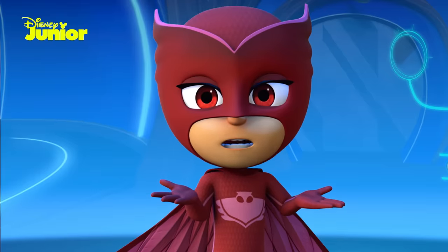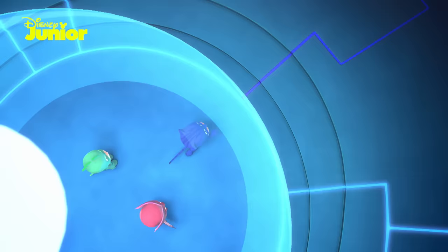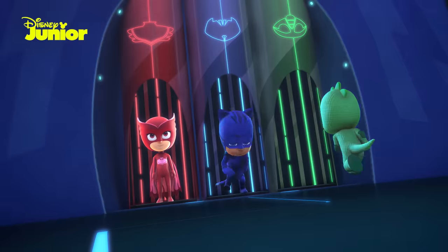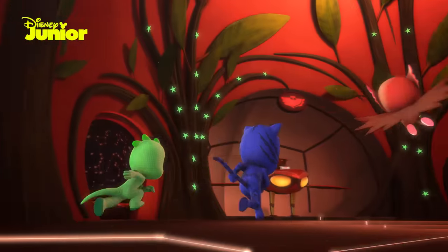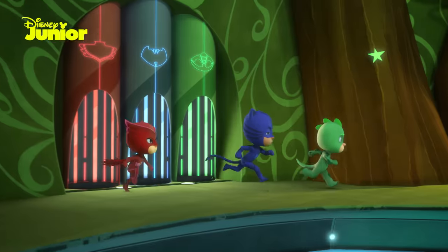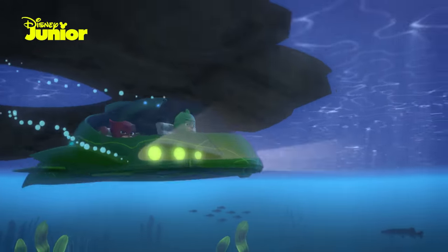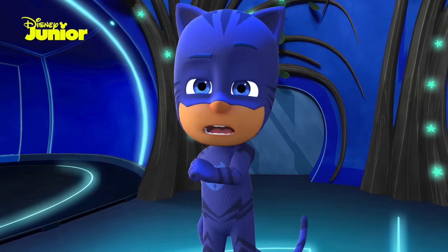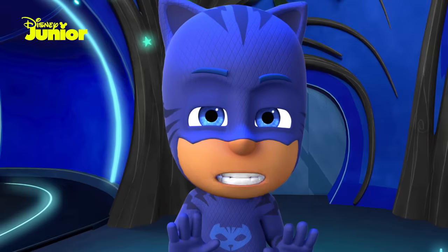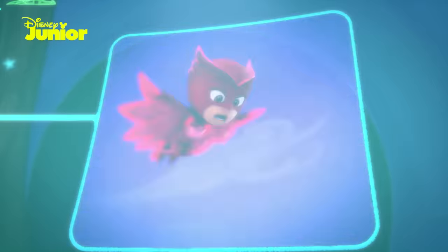And now PJ Robot takes care of everything in HQ. Let's carry on with our tour. I keep the cat car right over here. The owl glider is at the top, ready to fly. And the Gekko Mobile is on the ground floor, ready to go underwater. And that brings us to the end of our tour. Oh, and before I forget, we've got a super secret surprise just for you. Here's a sneak peek of our newest adventures.